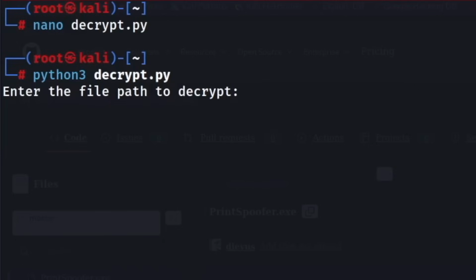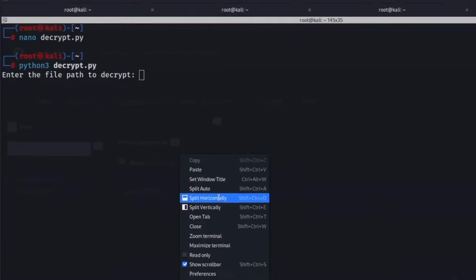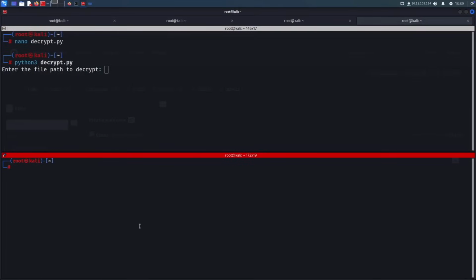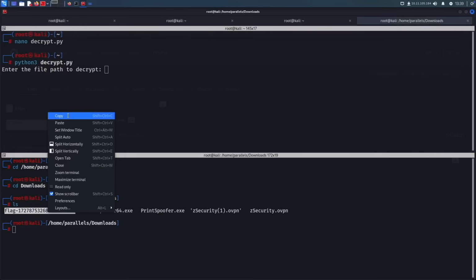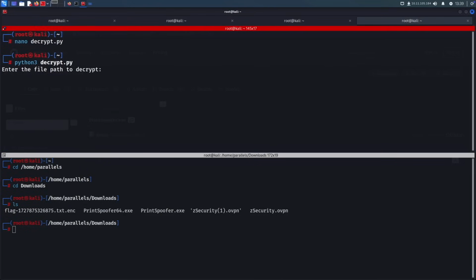It says enter the file path to decrypt. We actually want to decrypt the flag file, and to do that, we need to enter the full path to the file. Let me open a new tab over here to try and find the file. So I'm going to cd inside home/parallels, then inside downloads, and if I do ls, we'll see that the flag file is over here and that's its full name. So let me copy that and write down the full path to the file, which is home/downloads, followed by the name of the file.